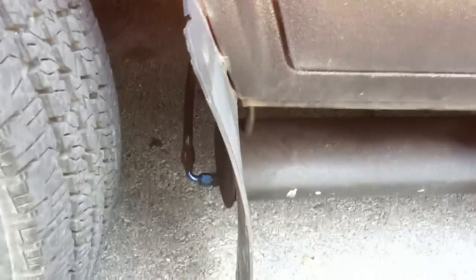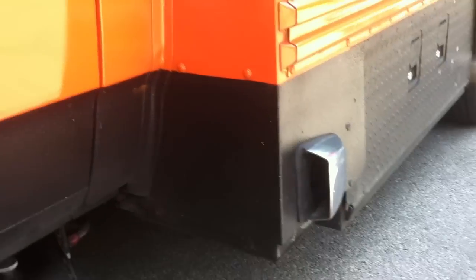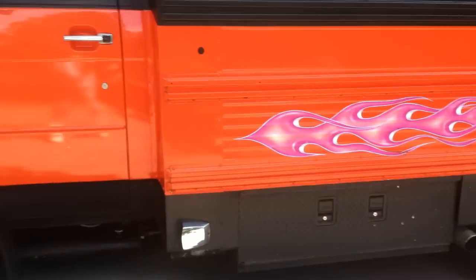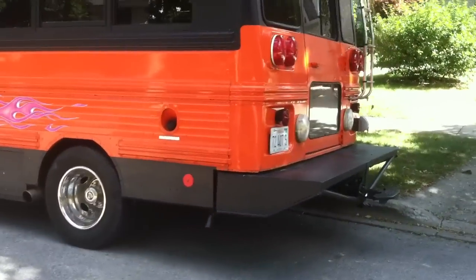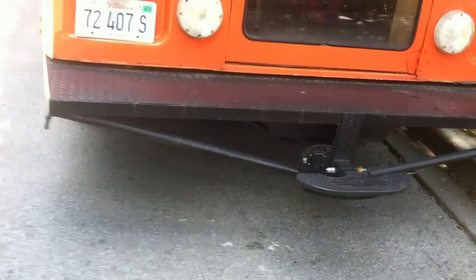Separate oil tank and electric fuel pump to oil the diesel or the turbocharger. Cold air intake with a separate air box. Custom made storage belly bed. Custom rear step. Custom hitch.